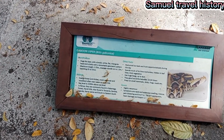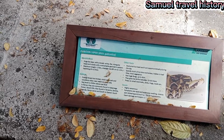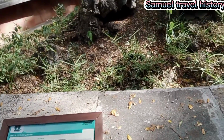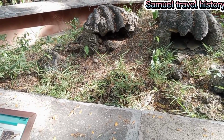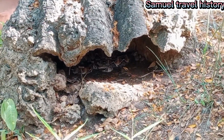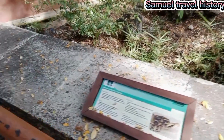This is the Gaboon Viper, Bitis gabonica. That is the scientific name. Oh, I see the snake where it is. It's just under that log somewhere there. Exactly, that's the one. Let's find out more about this snake.